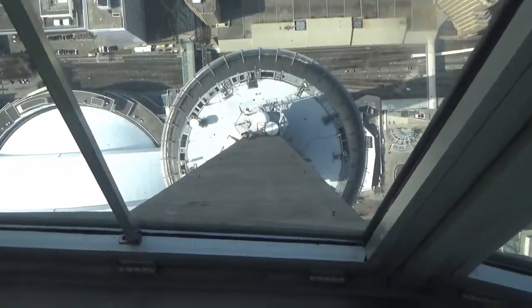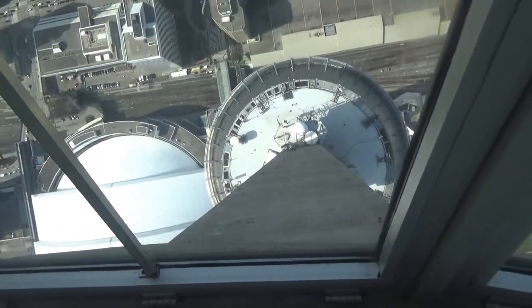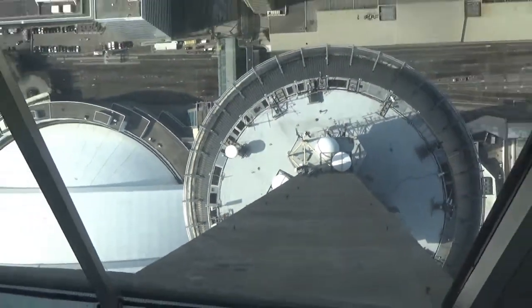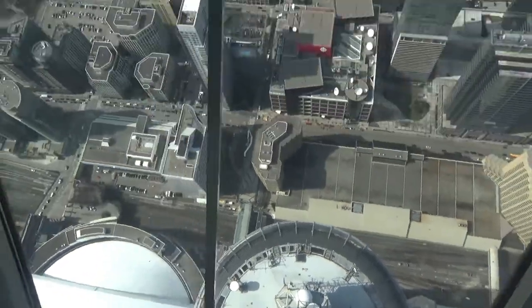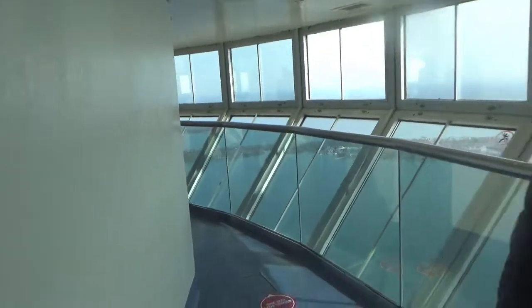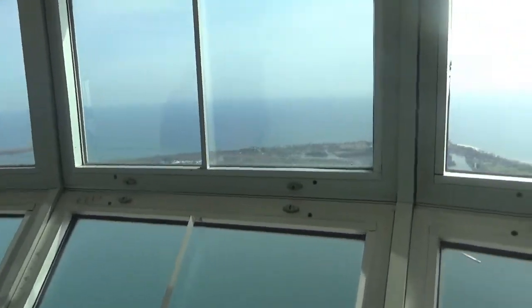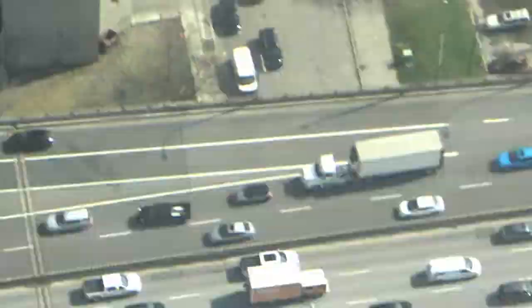And look at that. This is probably the coolest view. Look at this right here. See, that's the main part of the CN Tower. Now that's pretty cool. You can see the top of the main observatory. And what we can see is Center Island, or Centerville. And all the cars just look like toys from up here.